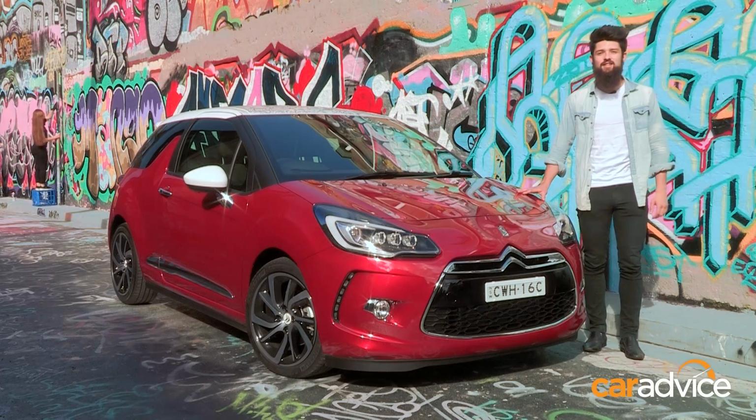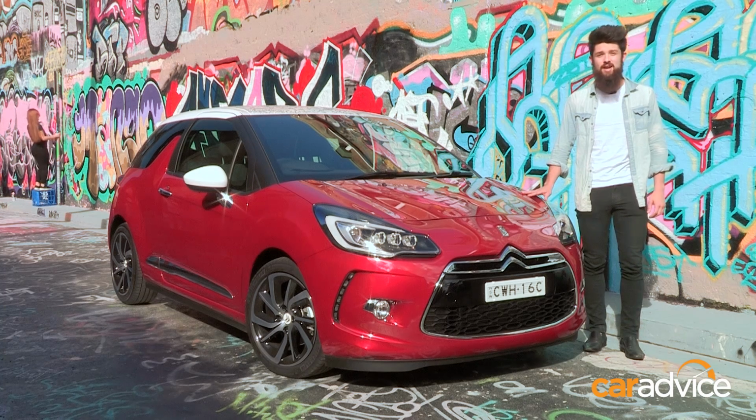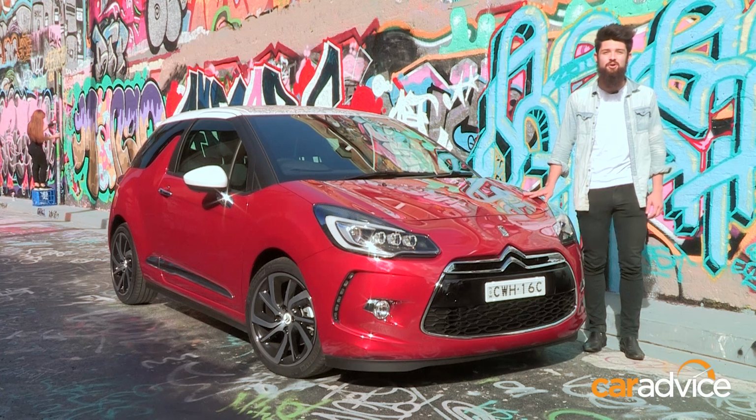This is the DS3, the sporty city car from the style-centric sub-brand of French car maker Citroen. This little cutesy's been updated for 2015 with a reworked turbo engine and a bunch of new technology and equipment features as Citroen tries to add a little more substance to the style. So we've come to the heartland of its artsy urban buyers to take a quick look and to see if it's a genuine rival to the likes of the Mini Cooper and the Audi A1.